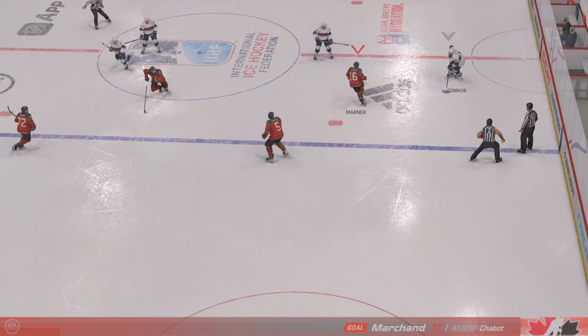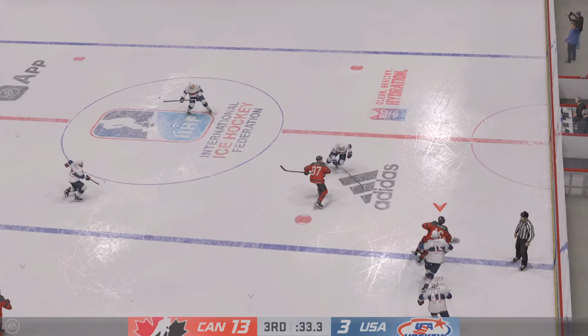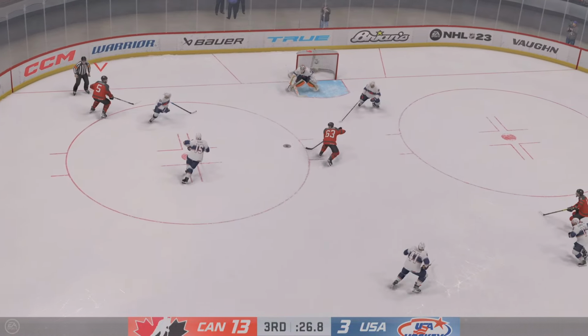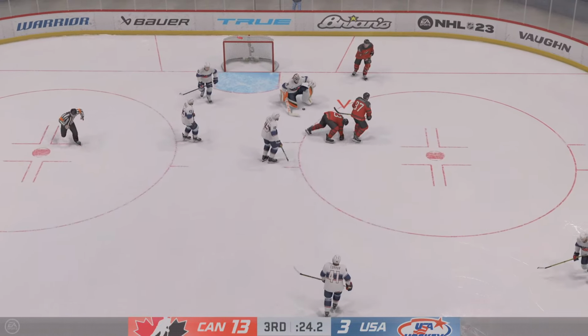Eichel's won the draw. Let's see what they can do with possession. Canada's got the puck along the wall. Poked away in the neutral zone by Eichel. Puck scooped up by Ekblad. Sends a pass in front, and he denies that great opportunity there.